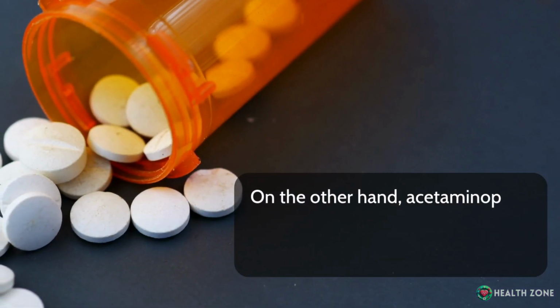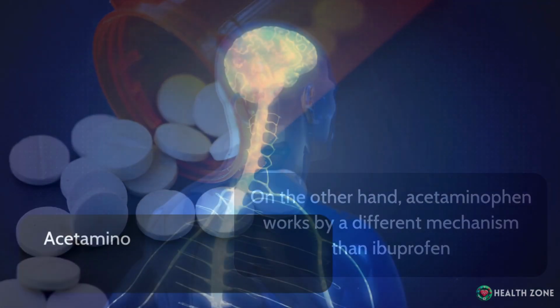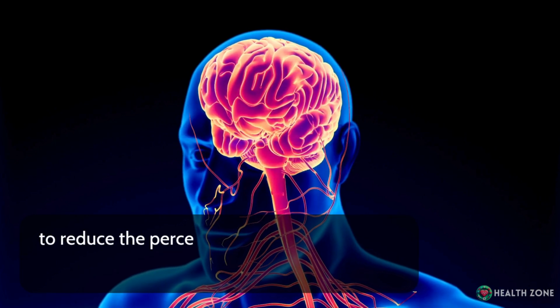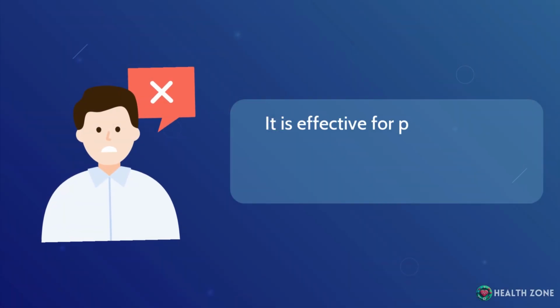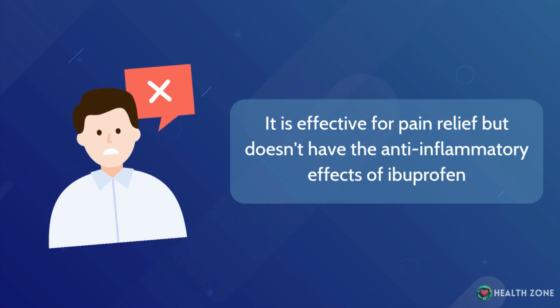On the other hand, acetaminophen works by a different mechanism than ibuprofen. Acetaminophen primarily acts on the central nervous system to reduce the perception of pain by inhibiting the synthesis of prostaglandins in the brain. It is effective for pain relief, but doesn't have the anti-inflammatory effects of ibuprofen.